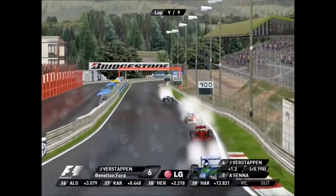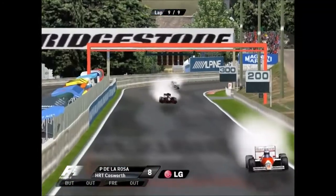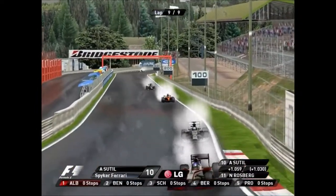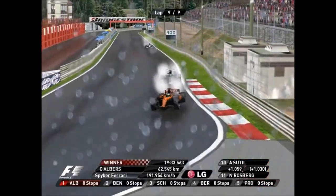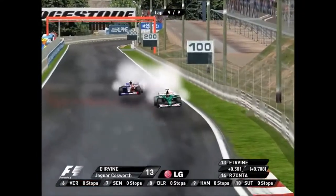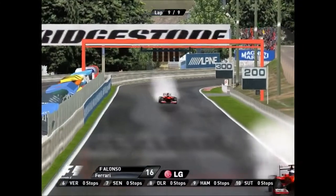Prost for 5th, Verstappen left in 6th. There's Senna, bad luck for 7th. De La Rosa takes 8th. Hamilton in 9th in the Mercedes. Sutil 10th, depending on what point format you're using, possibly the final point. Rosberg in 11th, no matter what, he's not getting anything there. Barrichello 12th. Irvine takes 13th ahead of Zonta, very lucky to be still driving. Massa 15th ahead of Alonso.